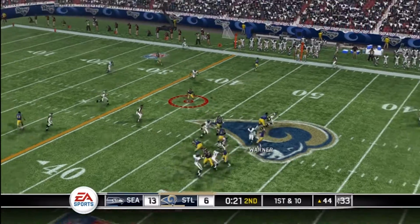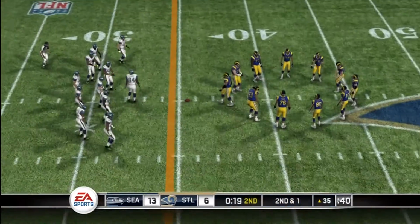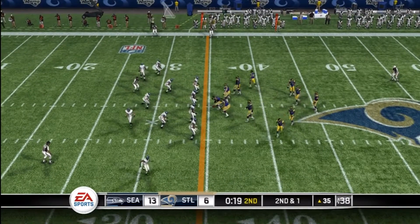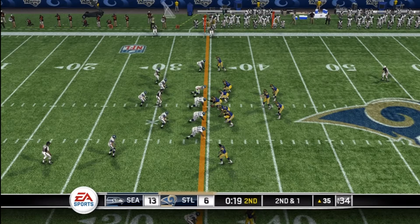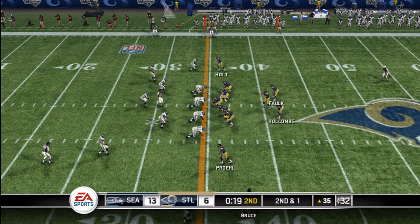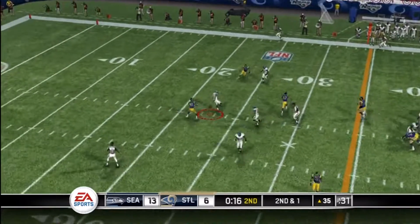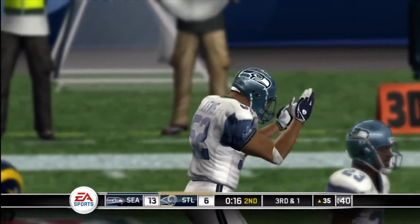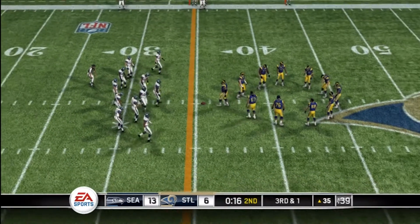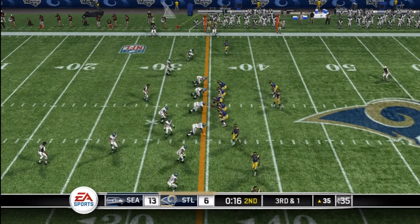So Warner back to throw again, looking, complete to Hakeem for a gain of 9. He is hit hard on the play. So St. Louis calls a timeout, 19 seconds to go. Second down and 1, ball on the 35. Back to throw, looking, and it is incomplete. Great coverage there by the defensive linebacker Lewis, bringing up a third down and 1 with only 16 seconds to play.